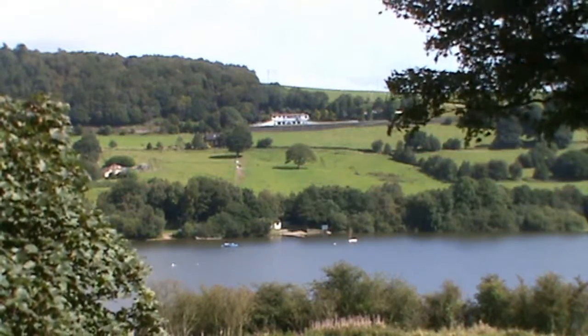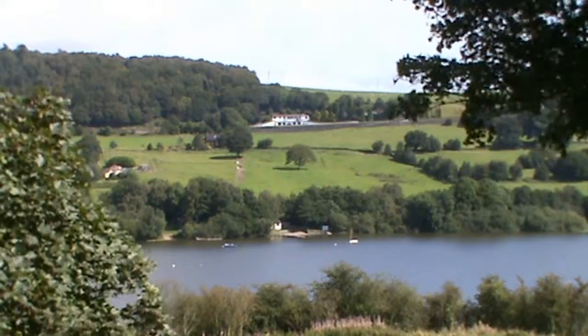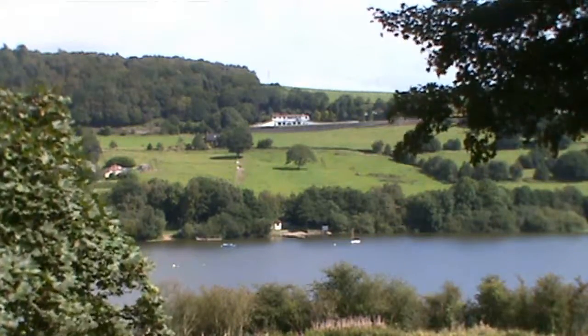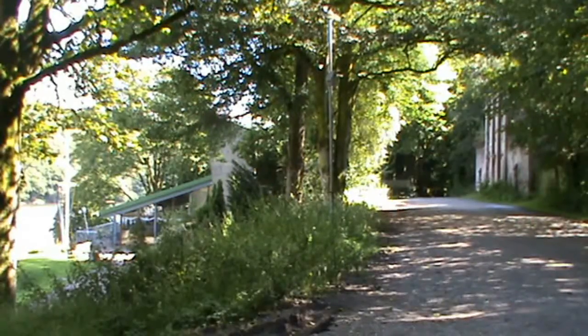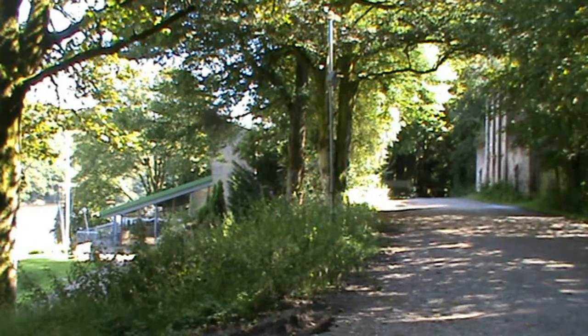Well, it looks as if we're going into the trees now. The sun's out. The scout hut's at the other side. We've a cracking view. So we decided to have a cup of tea. It's a beautiful walk, as you can see. We're in the trees now. We just keep heading forward. That must be the clubhouse on your left.